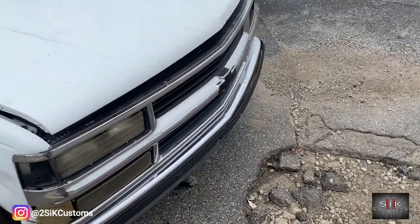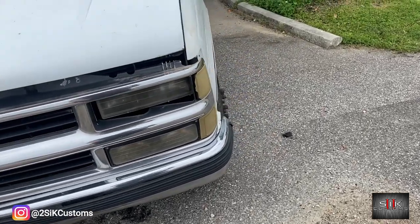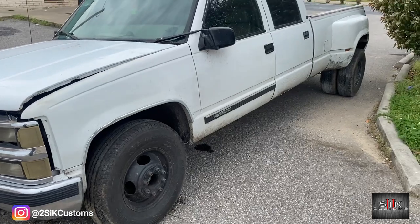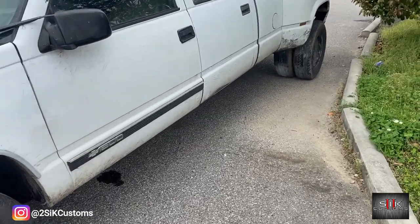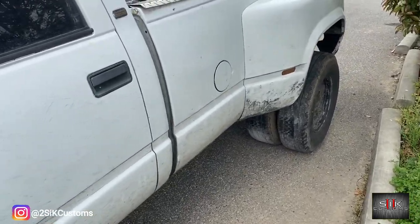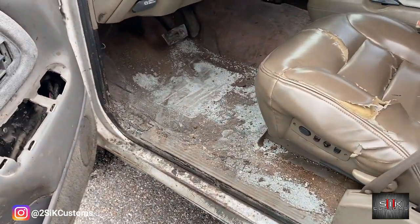So I got a buddy of mine who does, and we're going to tow it to him and see if he can fix it for us. We're going to get that done today. But first, I haven't heard it run. They got a key, and I guess they was using this truck as a work truck because it's got, man.